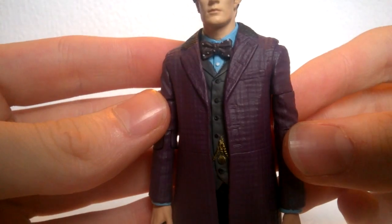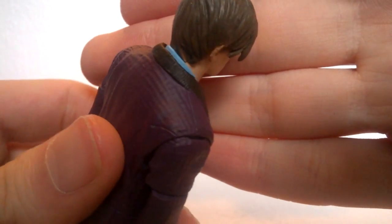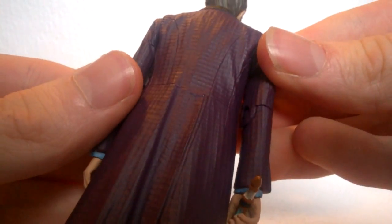As you can see, we do have the collars nicely done, with a few little lines where the buttons would go, and we do also have the rather nice detailing there of the collar of the coat nicely done. It does look rather furry, and then on the back there we can just see a few stitching lines and things, which is really nicely done.